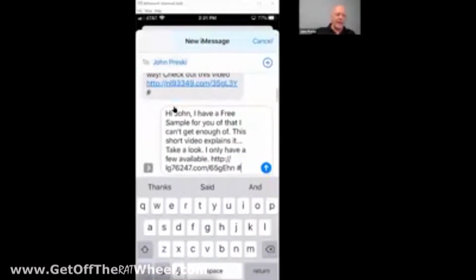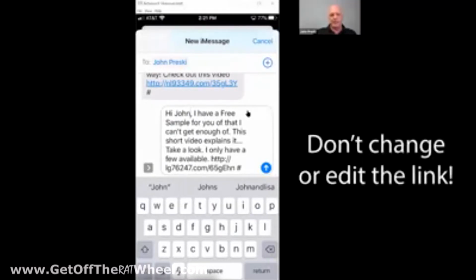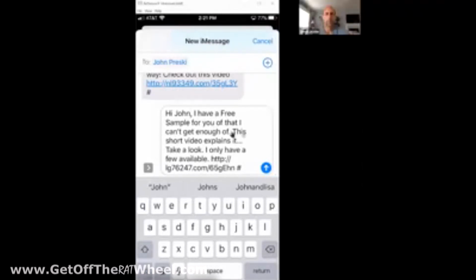And there's the message. Again, you can tap on it. You can change it. But this is pretty straightforward, of course. But try not to ever mess with the link right here, because this is what combines you, your prospect, and this specific sample offer all in one link. So you only want to use it for this particular purpose right here, okay? So let's go ahead and hit the send.